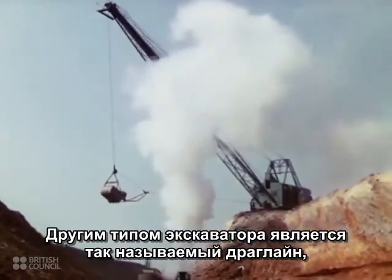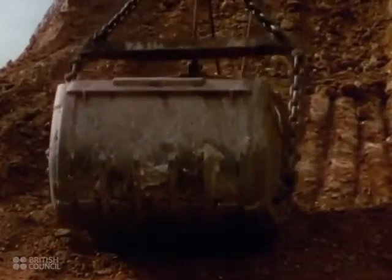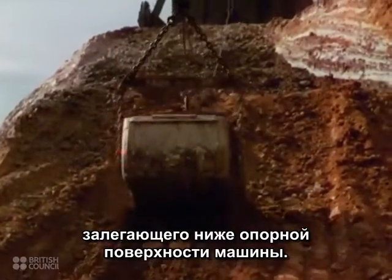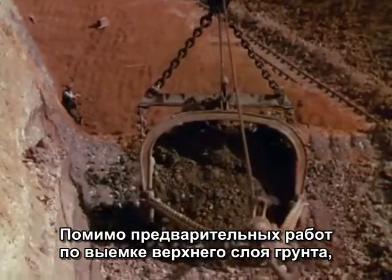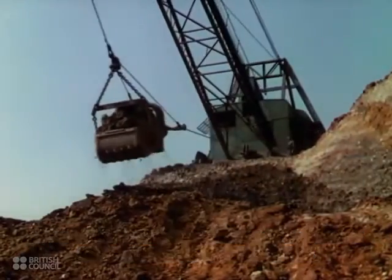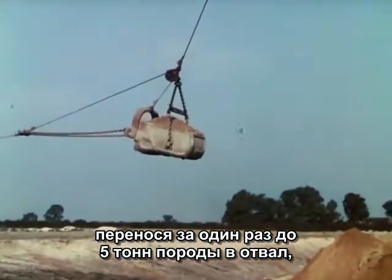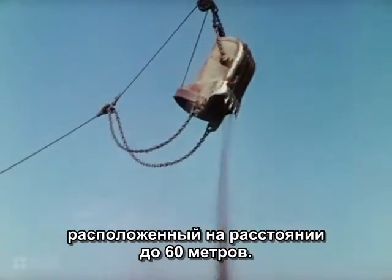Another type of excavator is the drag line. It is operated by a powerful electric motor, and the bucket is dragged towards the machine by a steel wire rope. This type of excavator is mostly used for cutting at a level below where the machine must stand. It does the preliminary work of removing the topsoil, and afterwards is also used for digging the ore or stone itself. The bucket brings up as much as 5 tons of ore at a time. Swinging across the gully at a rate of 25 miles an hour, it deposits its load 200 feet away on the far bank, out of the way.